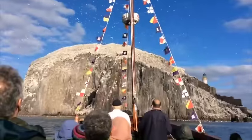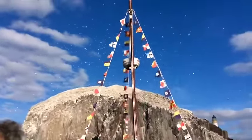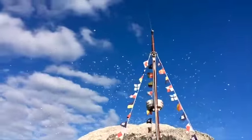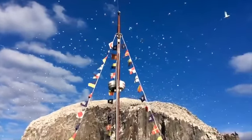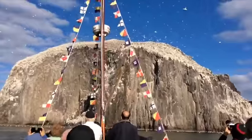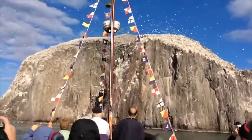Described as one of the world's natural wonders. There are three types of gannet: the Atlantic, the Asian and the Australasian. Of all three, this is the largest, wingspan up to 2 metres and weighing up to 3 kilograms. It's a very large bird. These birds overwinter on the coast of North Africa and the Mediterranean, and they come back here in March, April and May of each year.